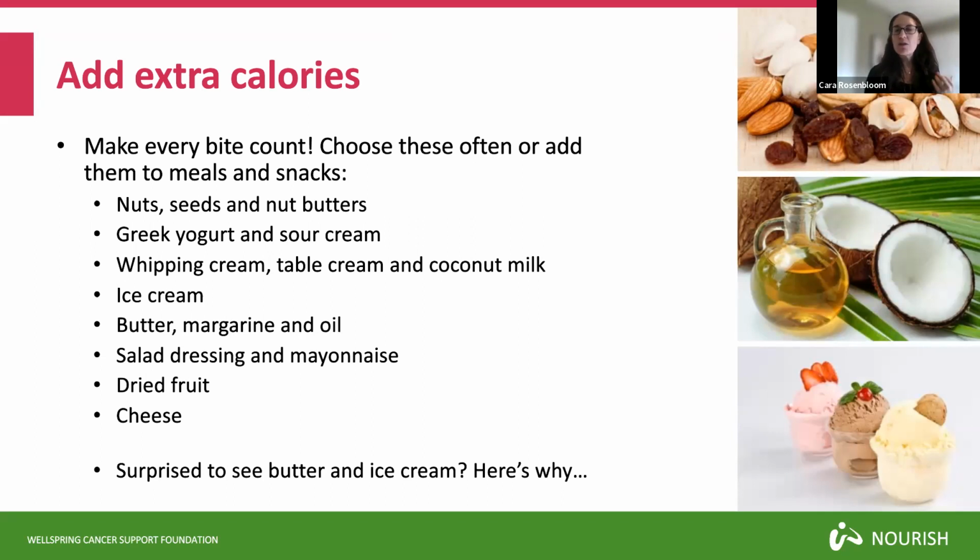Adding things like whipping cream or table cream to soups or smoothies, using coconut milk if you're not a big dairy person, that works as well. Foods like ice cream are high in calories. Adding more butter, margarine, or oil, whatever your fat of choice is, to your foods will give it more calories for every bite. Salad dressing. Again, the example of a cucumber, that's low in calories, but if you dip it in ranch dressing, it's going to have a lot more calories. So things like dressings, dips, mayonnaise, that kind of thing. Dried fruit to pair with your nuts, it's high in calories. Cheeses. All of those foods have a lot of calories to add to your diet.